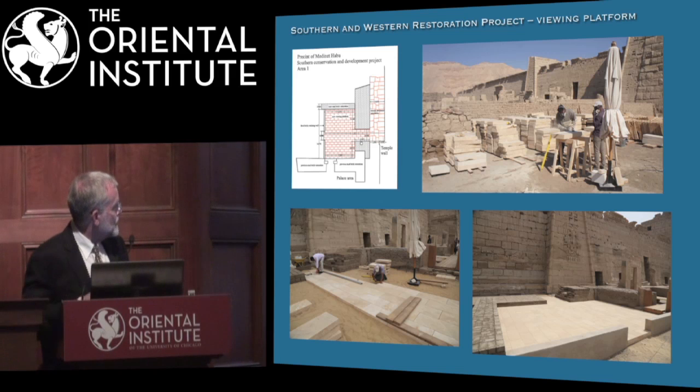And we began last year with the construction of a viewing platform. There is a small palace of Ramses III attached to the south side of the first court that we restored back in the 20s and 30s. This is an area where groups would come and be able to look at the archaeological work going on and get a view of the southern wall of the Ramses III temple. And we were able to finish that last year.